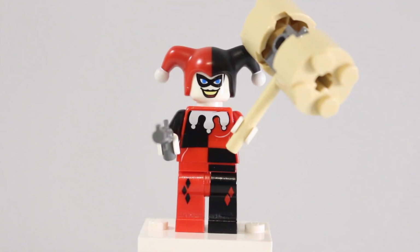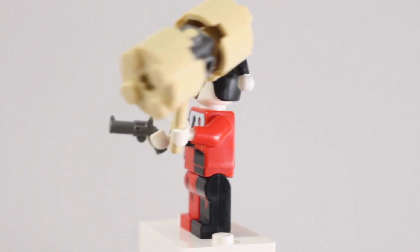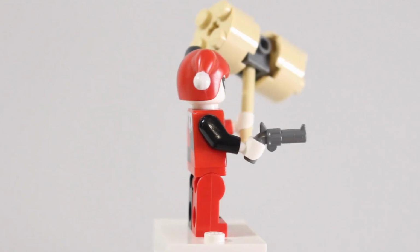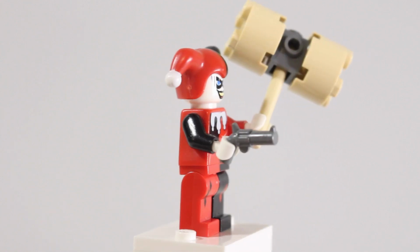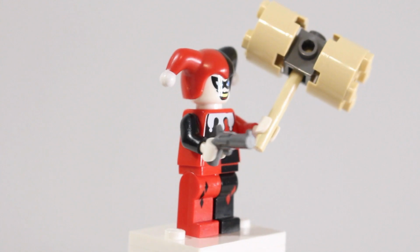Here's the figure I am most excited for, and that is the original Harley Quinn, and she looks amazing. I love the torso print on this one. It really captures her collar perfectly, which I feel like they kind of didn't do properly on the 2012 one. I also really like her hammer build. It's definitely come a long way though when you look at the 2020 Batman sets. Like, it's amazing. She also got one of the classic Lego guns.